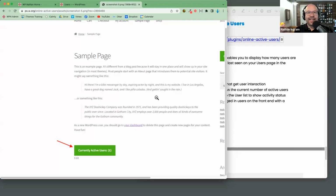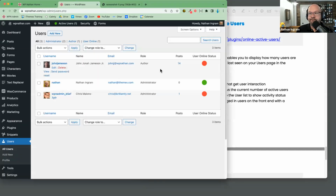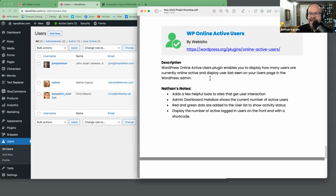These are users that are actively engaging with the site. I don't know what the timeout is on how long a person has to be inactive in order to no longer be counted. I don't know. But yeah, pretty cool plugin that will let you see who's online. So any questions or comments on that one? That is WP Online Active Users.